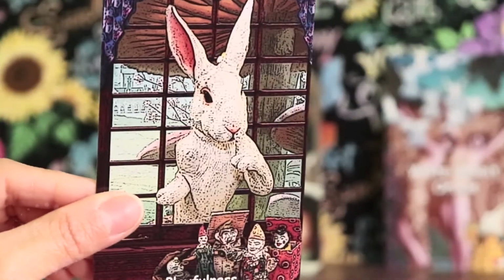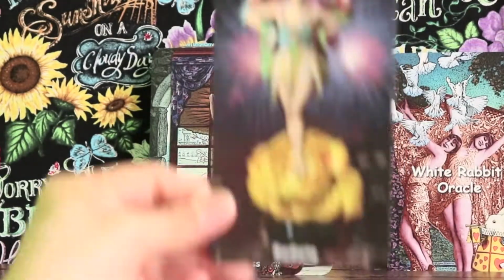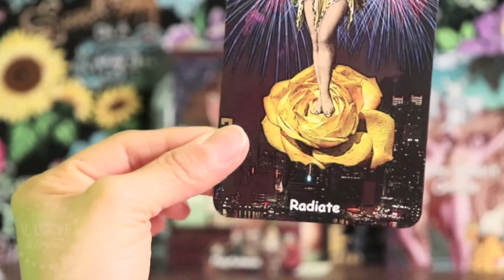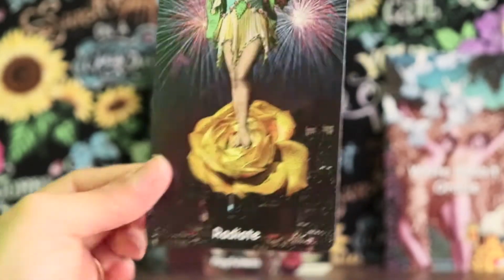Look at that window. Look at what's happening behind him. The little house in the back. Outside the window, the little toys, playfulness. Oh my gosh, this deck is just everything. Look at that. Oh my, I'm the stars. Fireworks, 4th of July in New York City or the city. I think that's New York City.